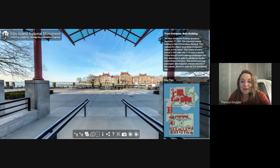Anywho, I've shared my screen with you so that you can see where we're going today. This particular website is from the National Park Service, and what's so nice about it is that the National Park Service has very good pictures and ways in which you can see what's going on on the website. I don't know if it will play, but we'll give it a whirl.